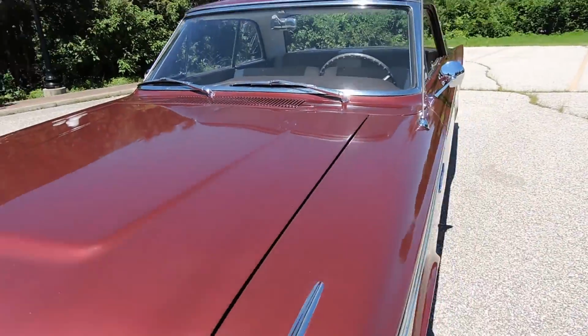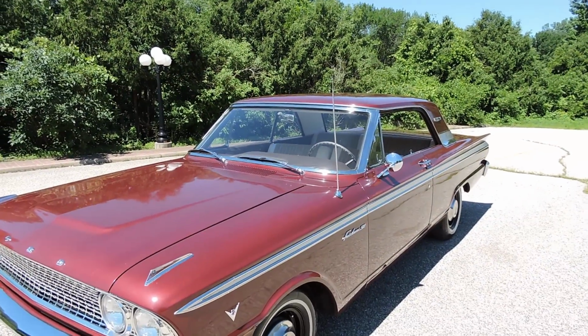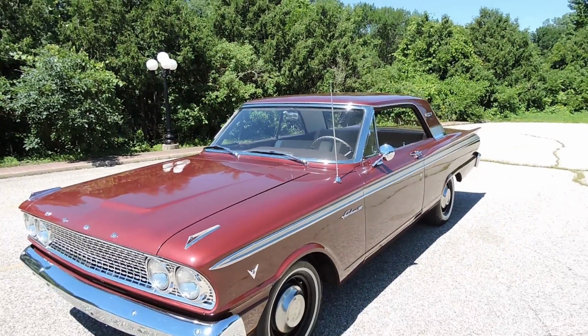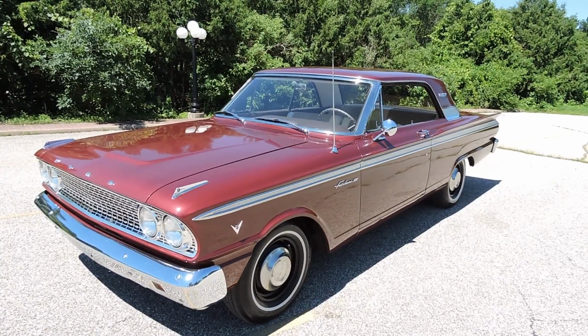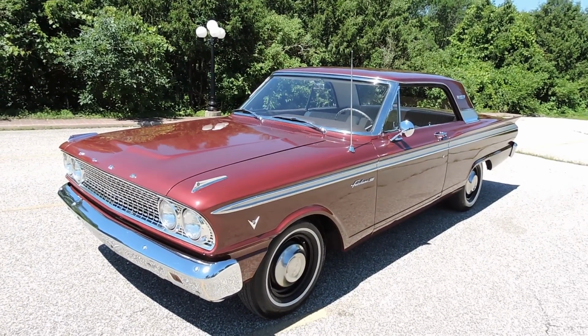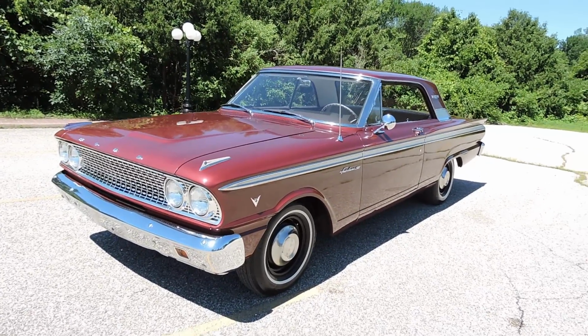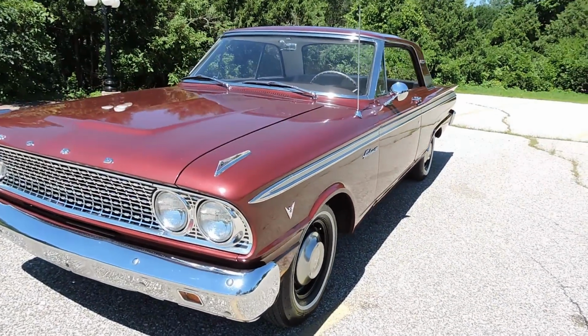I'm not going to be able to point out every little flaw, every little chip, stuff like that. I'll try to point out what I can. I'd classify this as a really nice cruise night car. It could use a light buff on it, which would really make it even better. But there's absolutely no disappointments in driving and owning this really nice 63 Fairlane 500.